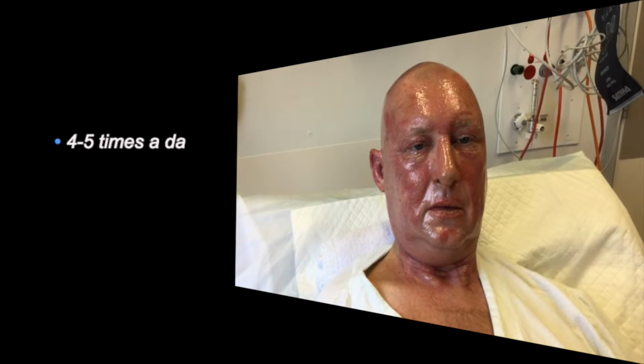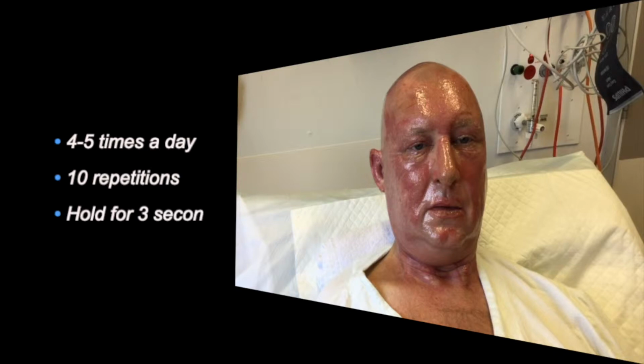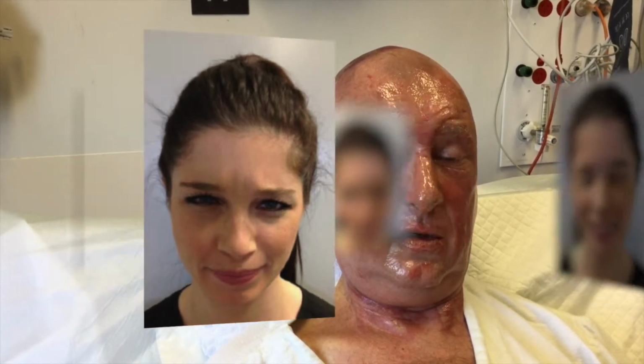The following exercises should be undertaken approximately 4 to 5 times a day with 10 repetitions, holding for 3 seconds. Ask the client to open their mouth as wide as possible, then to wrinkle their nose. Squeeze their eyes tightly. Raise their eyebrows. Ask them to frown. Instruct them to pull their lips from left to right. Purse their lips like they are whistling, then to pull their lips into their mouth. Finally, ask them to run the tip of their tongue around the inside of their lips and cheek.